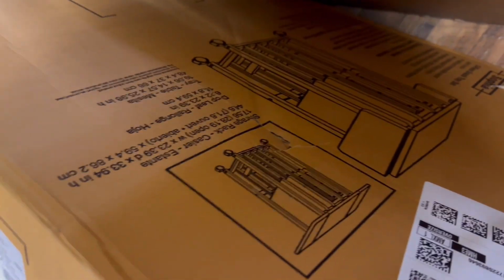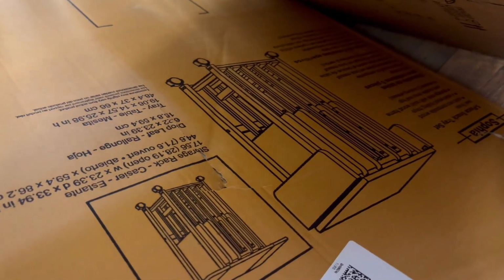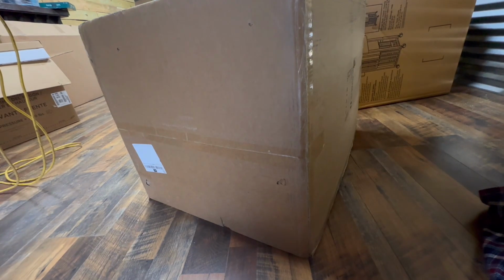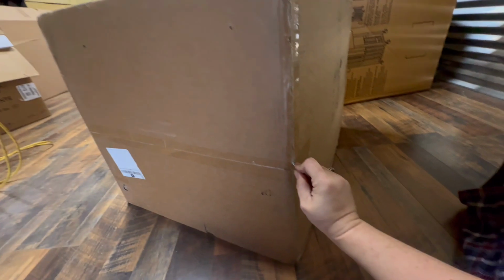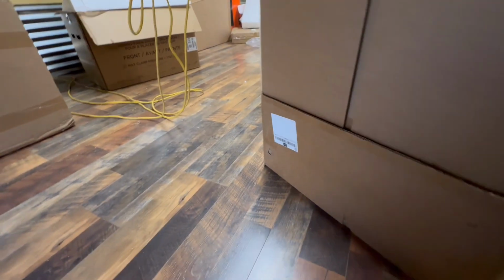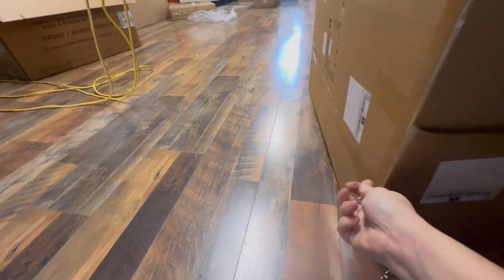This is a 5-piece snack tray set, which is pretty awesome. It is a table with tray tables underneath it. It's pretty awesome. Then here, what is this one? I don't know what this is. Oh, I have to open it. Okay, what's in here? Another box. That's great. Box in a box.